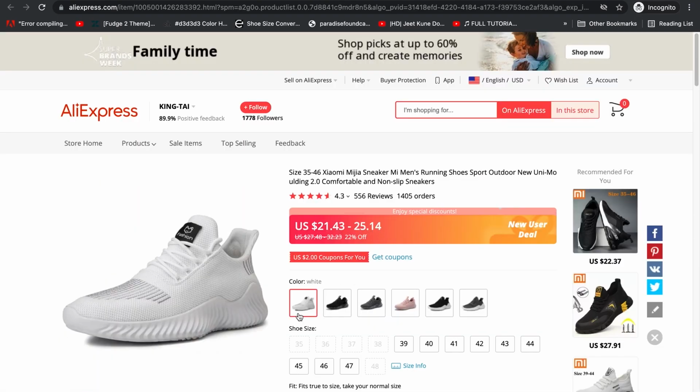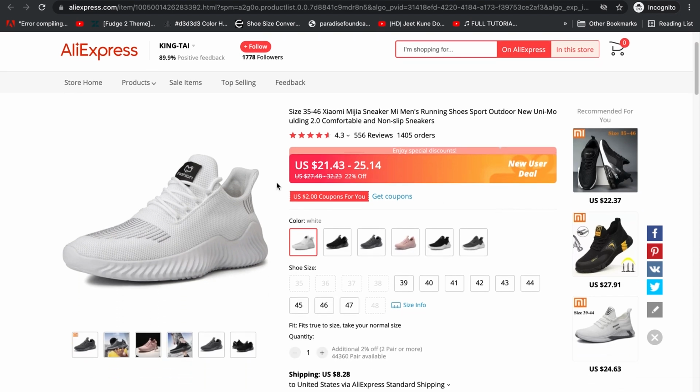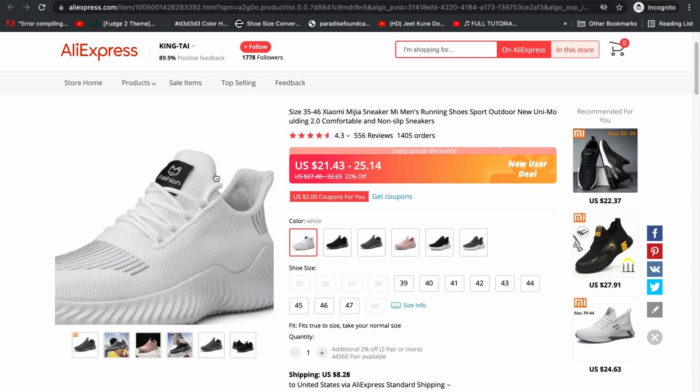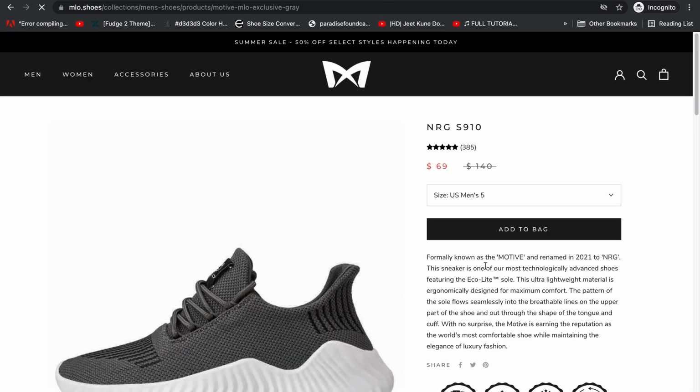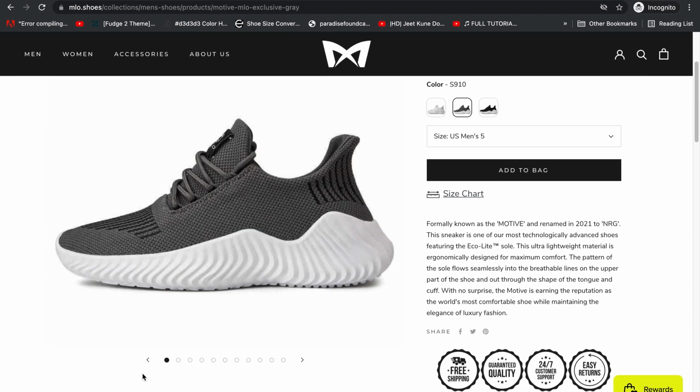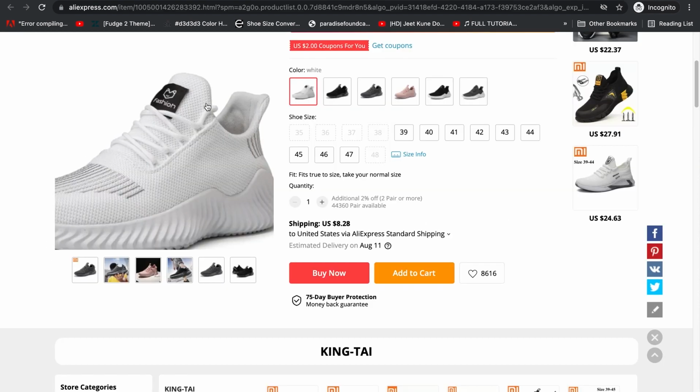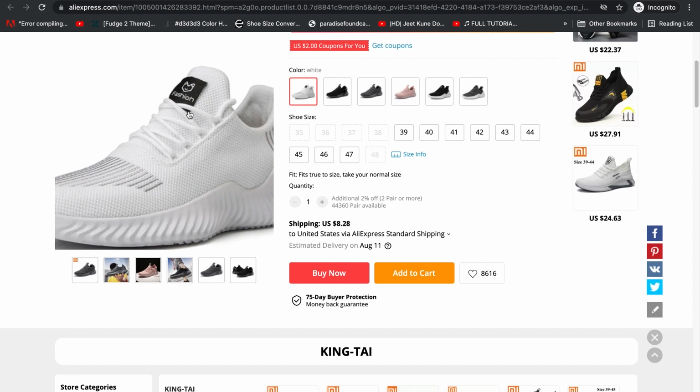And here we find one of them. Now up here you see the logo with the cat on it. I'm not sure if that's MLO's real logo, and that's this one on the ad, right? You see the word MLO up here in front instead of the word fashion here. So again, it could be either way. It could be that the AliExpress creator ripped off MLO, or they just replaced whatever word was here.